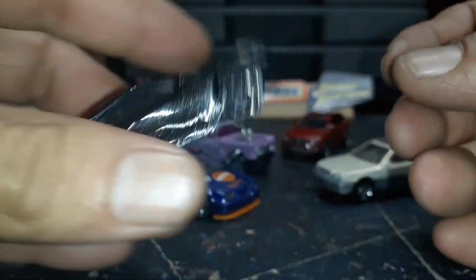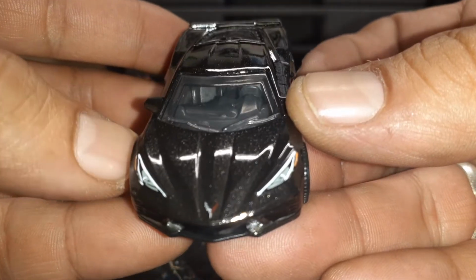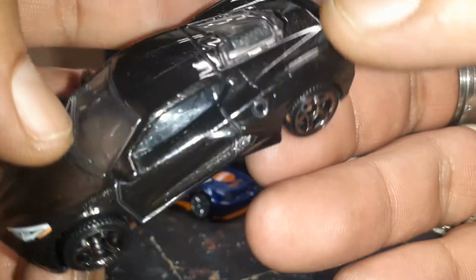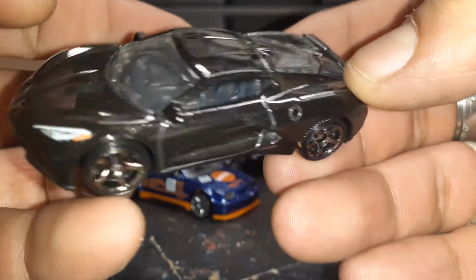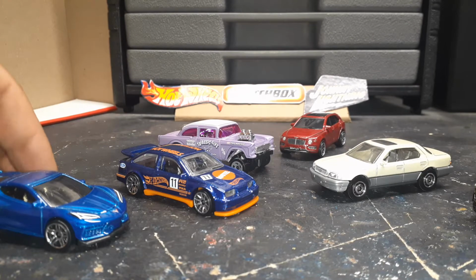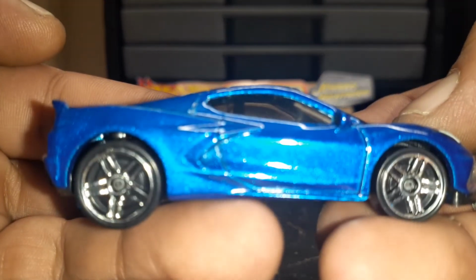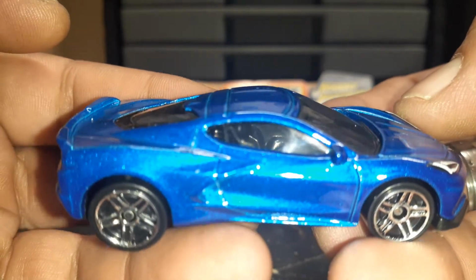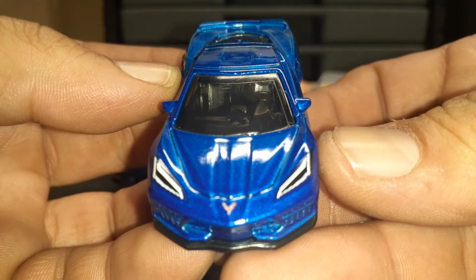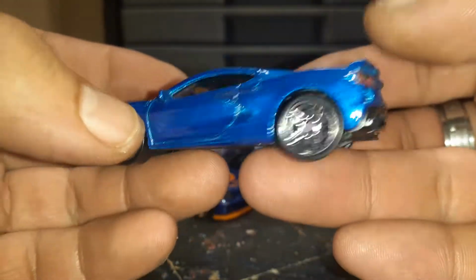How cool is that? Get a look at this iconic front end. Tampoed headlights. Corvette badging. We see anything on the interior? Kind of. Mirrors on here. It's a roller. Let's get a look at that Hot Wheels version. Look at this paint, guys. Let's get a look at this front end. Corvette badging, tampoed headlights as well, mirrors. Metal body, plastic base, plastic tires.